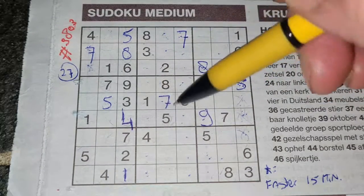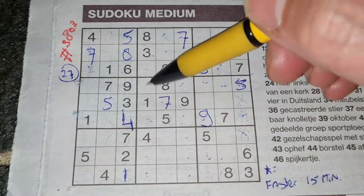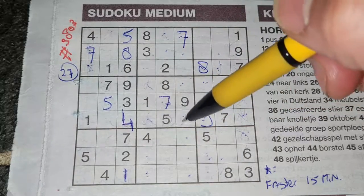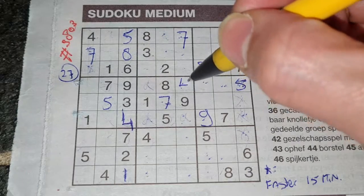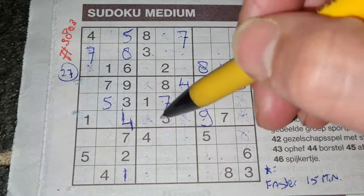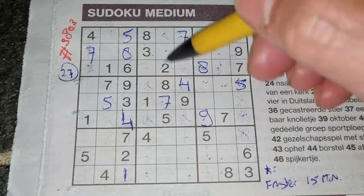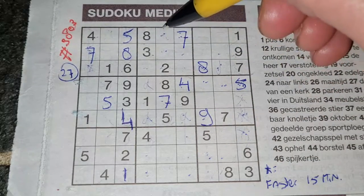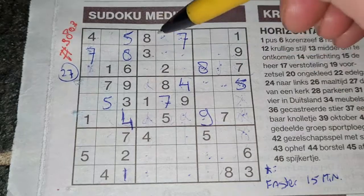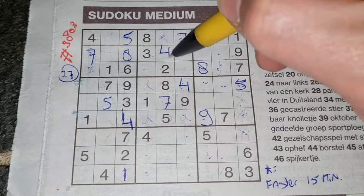One of the missing numbers is 4. We see here 4, no 4 in these 2 boxes. Therefore, no 4 in those 2 boxes. So 1 box left for the 4 should be here. 4 in this column, 4 in that column. So the column between, the middle column, the only 2 places left for the 4 should be here or there. We see therefore no 4 there, 4 should be here.